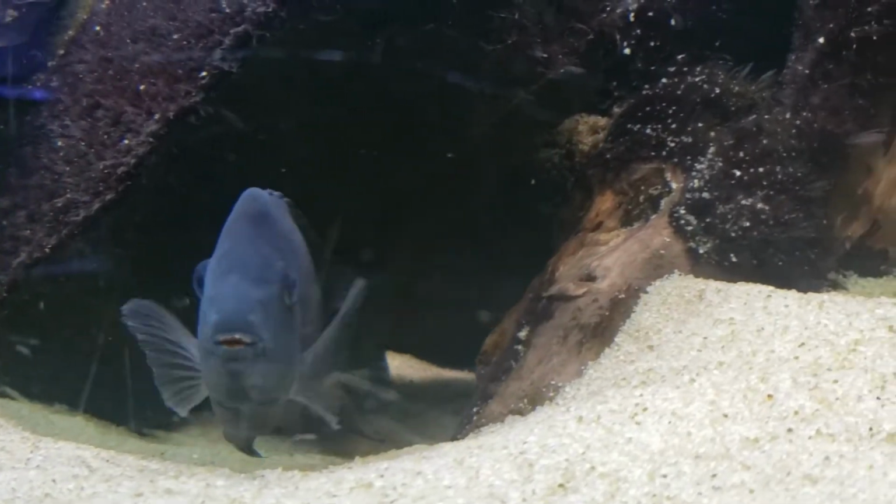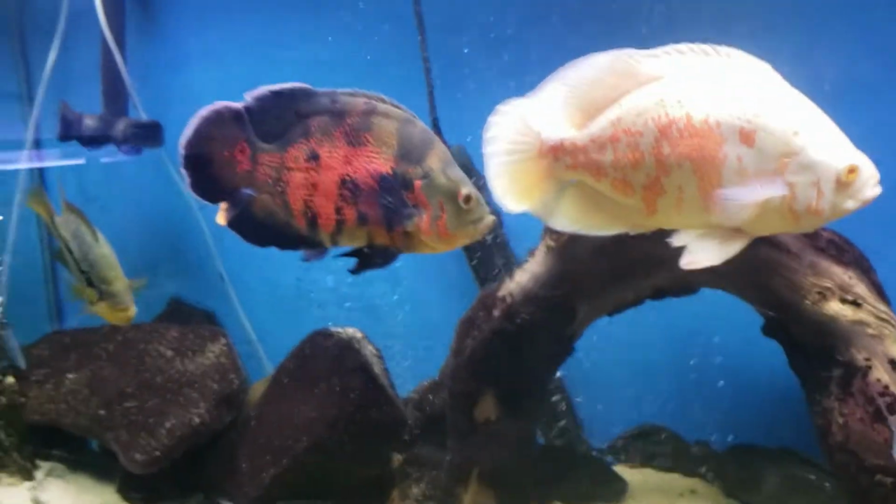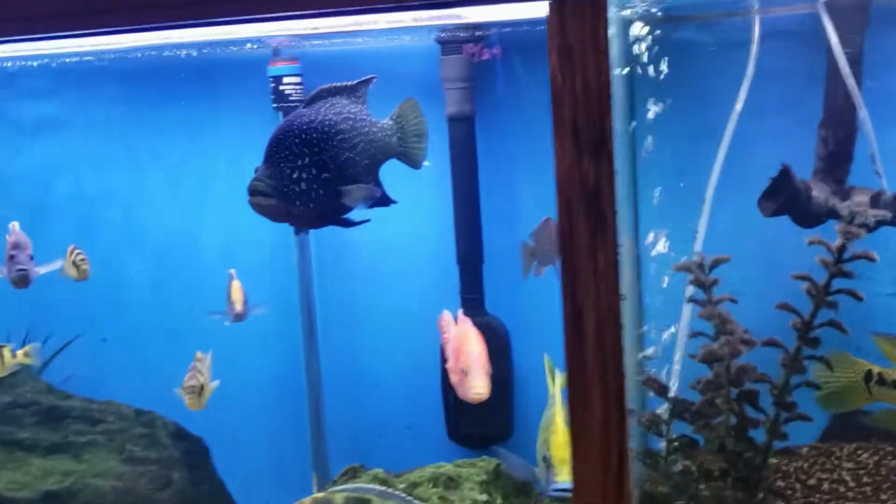There's that guy again. I just love this cichlid. Gorgeous. And then next to this is part of the 135s. There's my pride and joy.